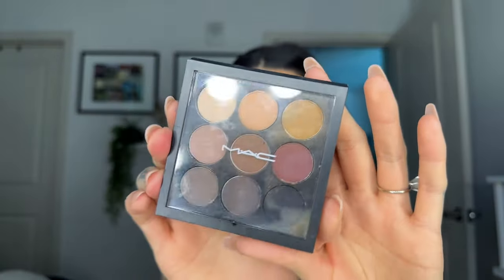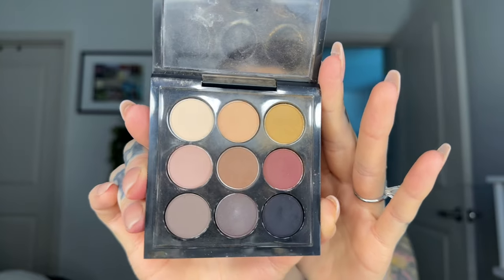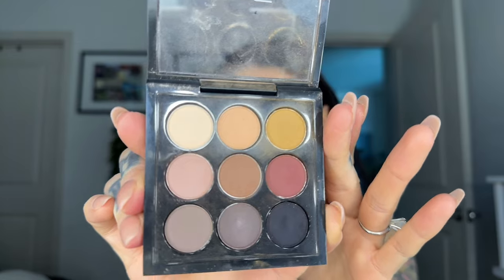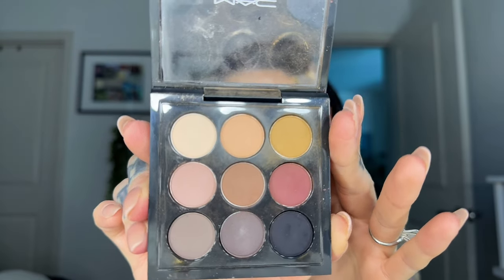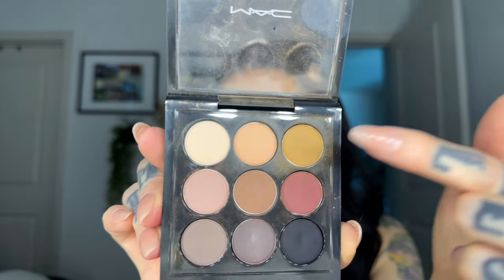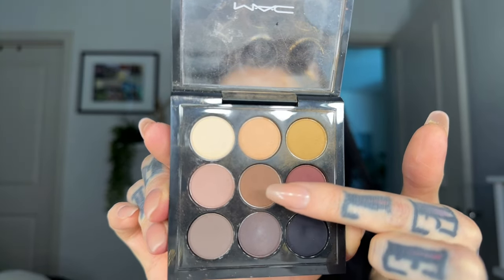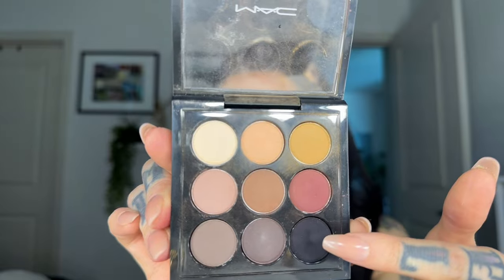Okay, so moving on to eyes. This is a palette I've been using every day. It's just the perfect everyday palette, perfect for traveling. This is the MAC x9 palette. This one is the Semi-Sweet. And sorry that these products aren't perfectly clean, but these are actual products that I use every day. I use these top three mostly, and then that brown that's in the middle here. And then the black.